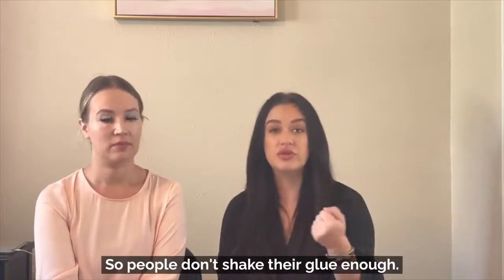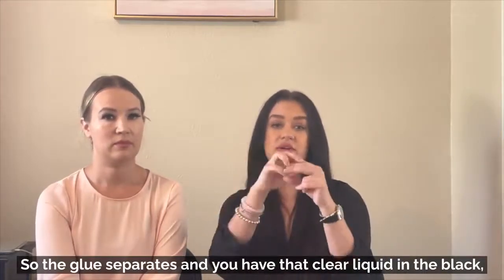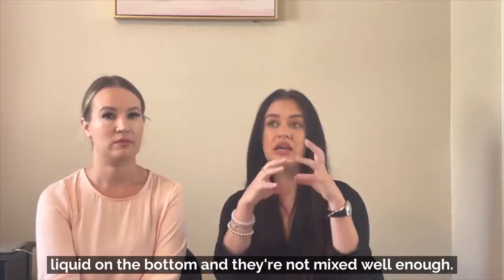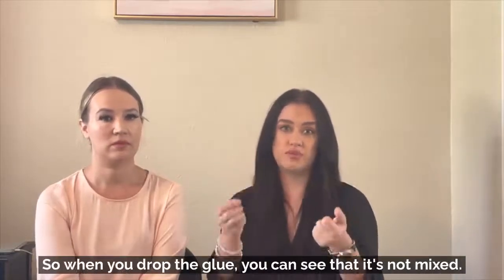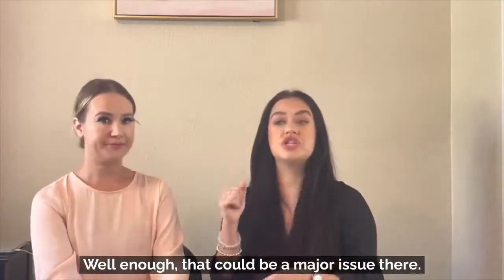Some people don't shake their glue enough, so the glue separates and you have that clear liquid and the black liquid on the bottom, and they're not mixed well enough. When you drop the glue, you can see that it's not mixed well enough. That could be a major issue.